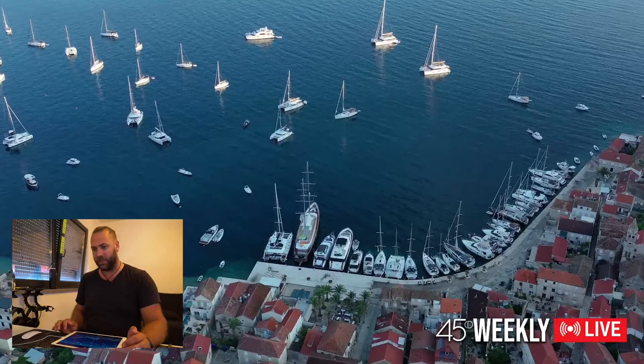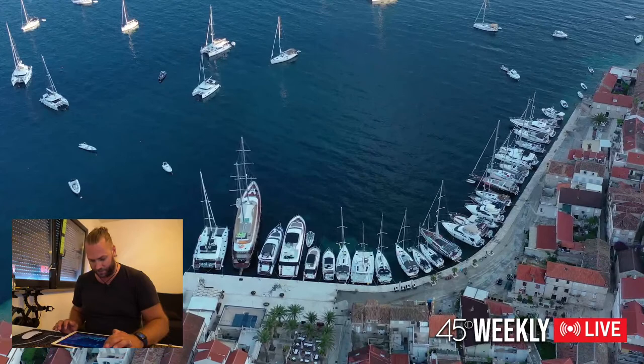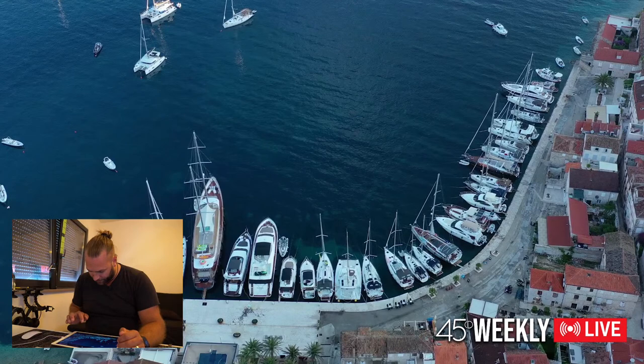But as a brief overview, here's a nice overhead drone shot. I can't remember when I shot this. I think it was last year sometime, or maybe the year before. I'll see which boat I was on. Last year, maybe the year before. I'm on this boat here.